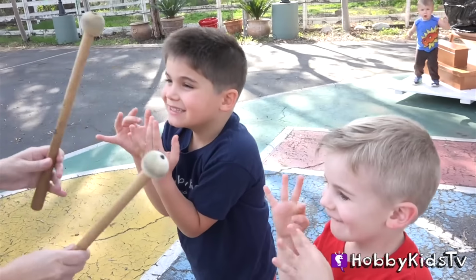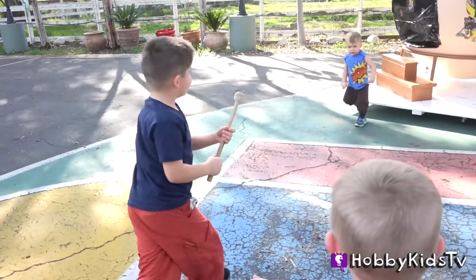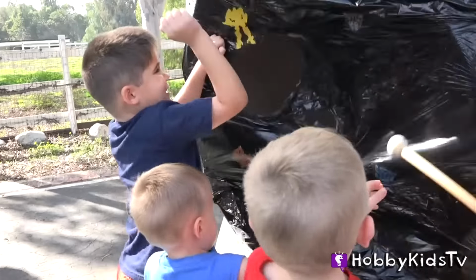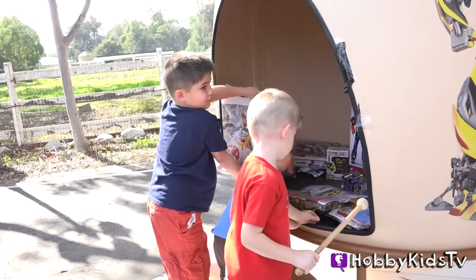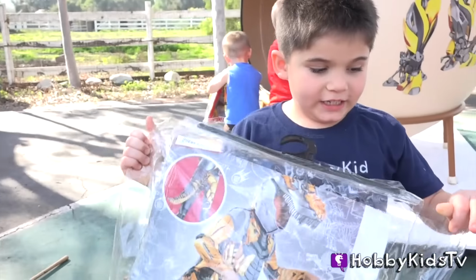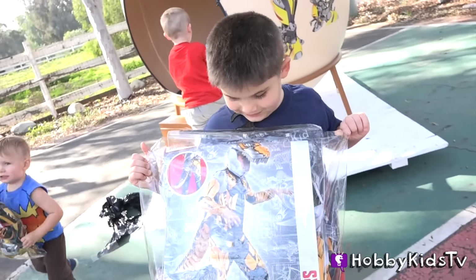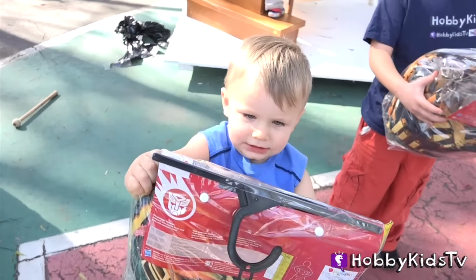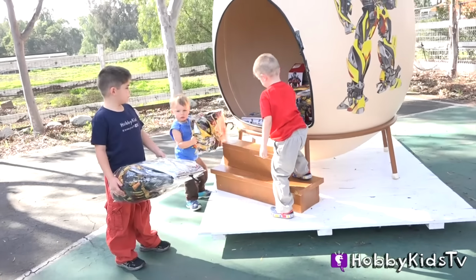Ready, Hobby Kids? Hobby Mom's got the mallets. Let's open up this egg! Come on, guys! Let's open it up! Yeah! Ooh, what's that, Hobby Pig? It's a Grimlock dinosaur suit. Ooh, let's see how you look inside. What's that, Hobby Baby? Oh, you're gonna be Bumblebee! Hobby Frog, what do you have?